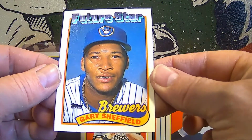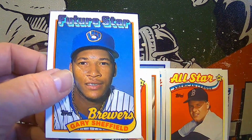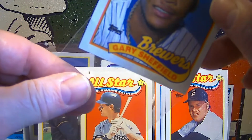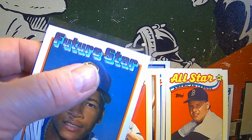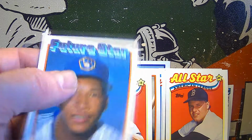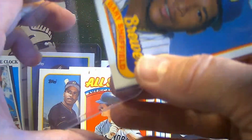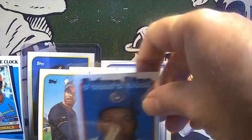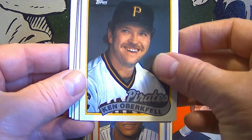Another great rookie card to get. This one is also nicely centered. Nice corners. He is one of the key rookies from the set. So we're going to get him sleeved and top-loaded. A nice Gary Sheffield rookie to add to your John Smoltz rookie. There we go. Finish off. That was nice last pack luck.